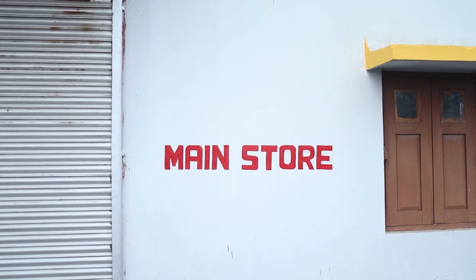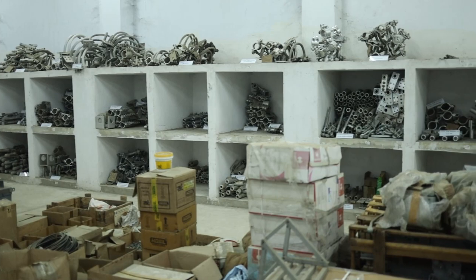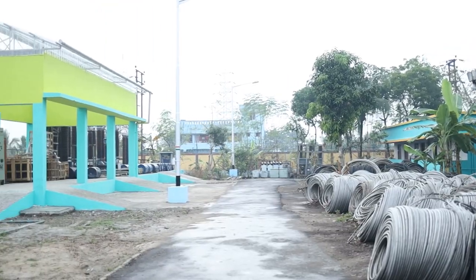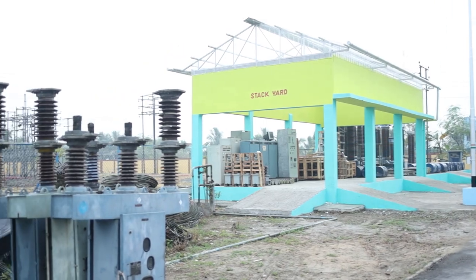For smooth maintenance and proper functioning of the substation, a large store is maintained here. All the indoor type electrical equipment is kept here with proper tagging. All the outdoor type equipment is kept outside at the newly constructed stackyard and partly shaded stackyard, and all the used and damaged materials are kept at the scrapyard. All the store transactions are regularly updated through SAP.